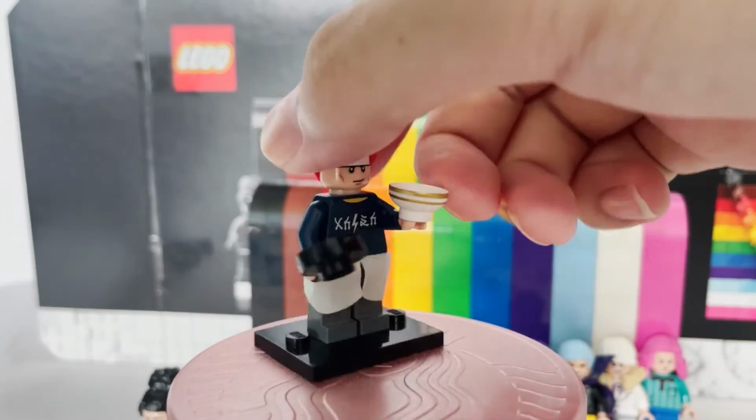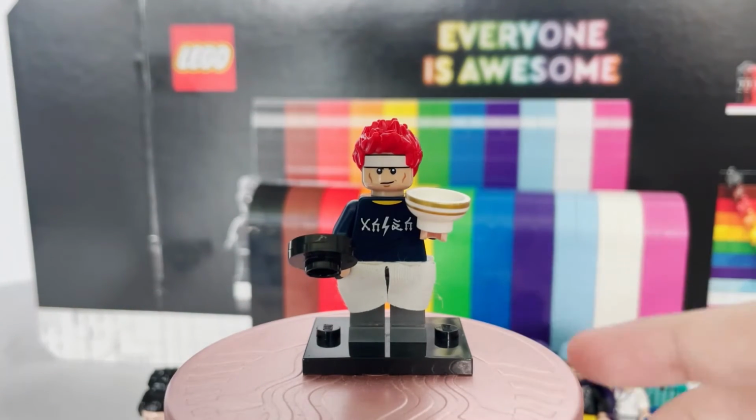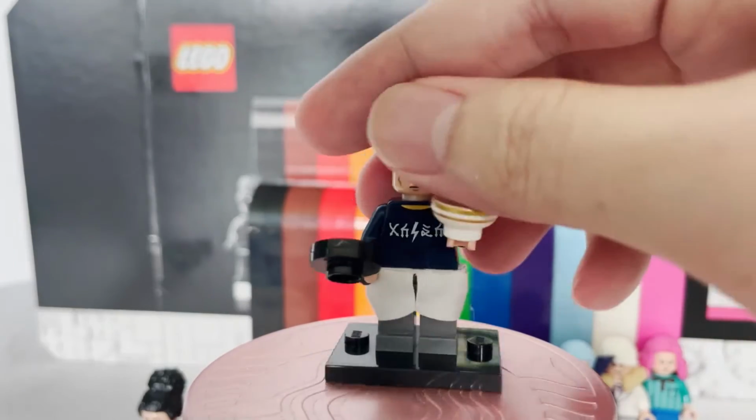But yeah, I would say this is one of my most impressive ones and the one I like probably the most out of them all. And that's it. Next minifigure.